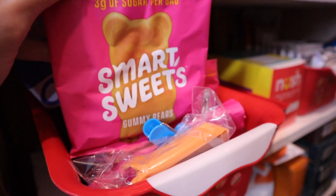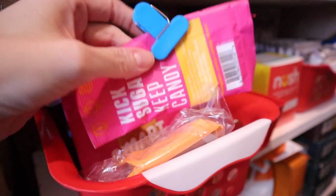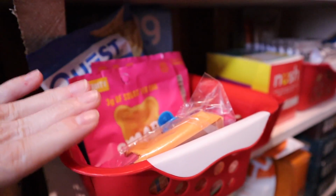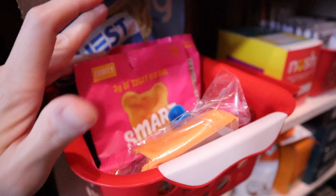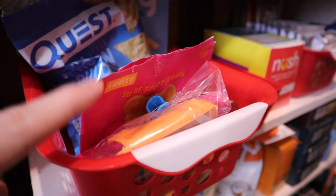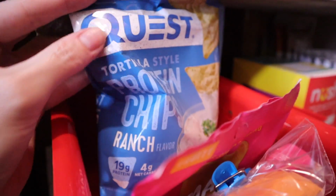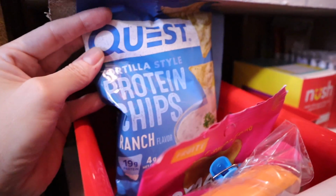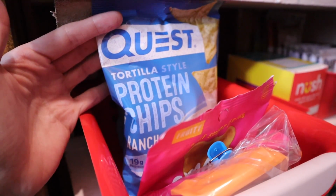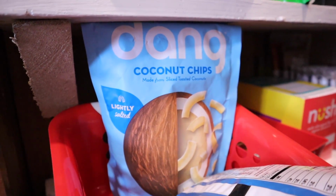These are the Smart Sweets. These are the gummies, and I've got 3 bags here. I only put like 2 or 3 of these in a lunch when I pack it, and only maybe once a week because I don't want the girls to be dependent on sweet things like this again. And then the last thing in here is just, oh no, it's not. This is a bag of Quest chips, and I will divide this into 2 servings, and Briley will take these in her lunch. And then, oh, I have some dang coconut chips.